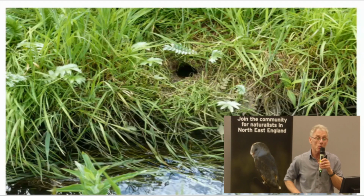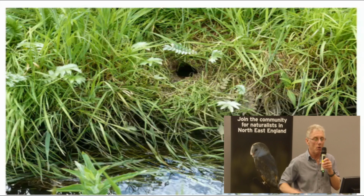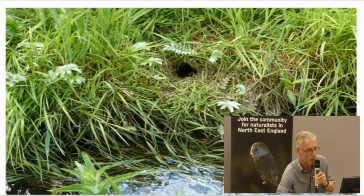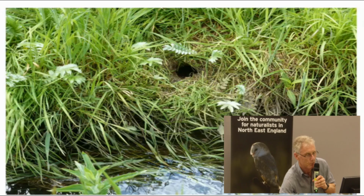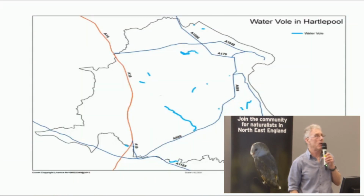And this is one of their burrows. Very like a field vole burrow, but maybe about twice the size, and typically either on the bank side or on the top, within about 2 metres of the bank side. Usually a very good sign, but I don't think necessarily always definitive.